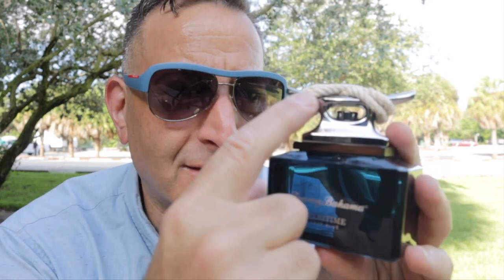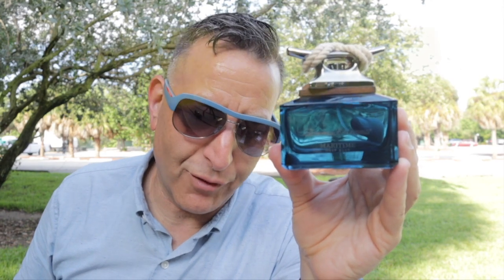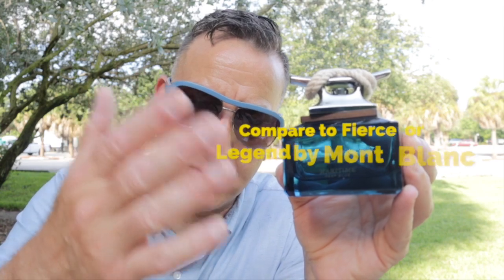$82 retail. They have a 6.7 too, but I found it dirt cheap. Anyway, look at the link. This is this rope here along this metal thing. It's a cool bottle. It just smells like the deep blue ocean. It's easy, and that's all you need to know about that. Its performance is average. As with everything on this list, the performance is average, like 4 to 6 hours, just so we have that down. Next fragrance is really cool.